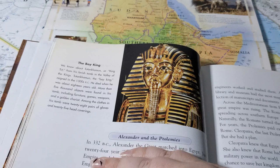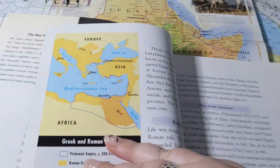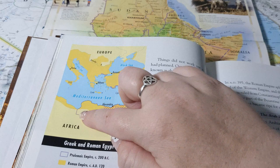And King Tut's death mask, incredibly famous. And here's Cleopatra, the last pharaoh of Egypt. See, Greek and Roman Egypt. So you can see the Roman Empire managed to stretch all the way down there. Ptolemaic Egypt was the purple line. So it was all of that.